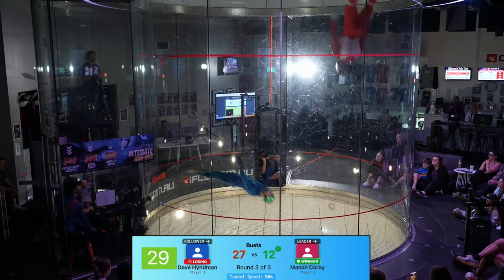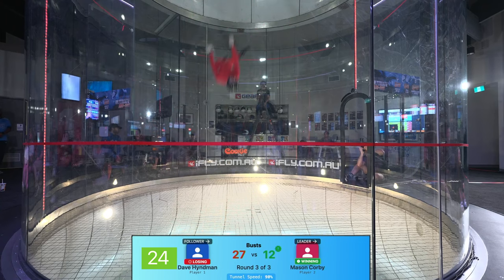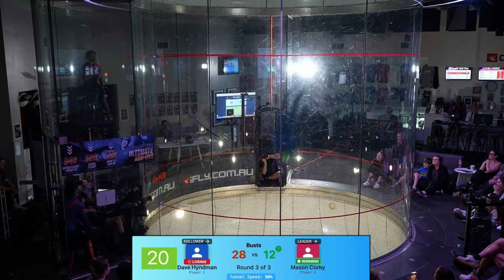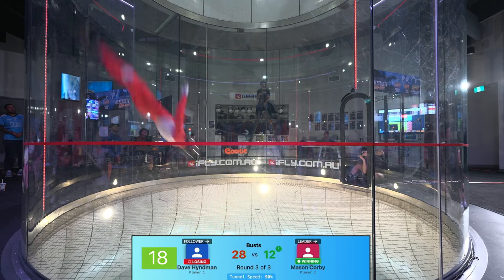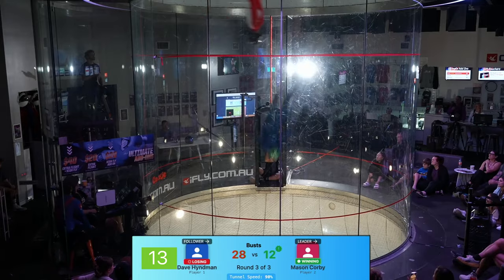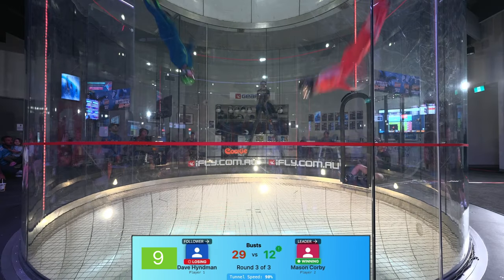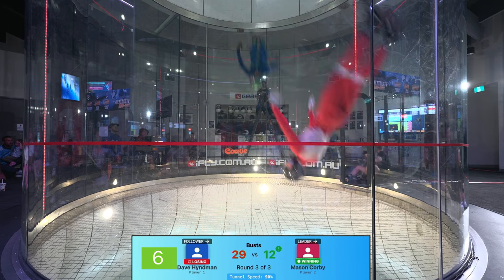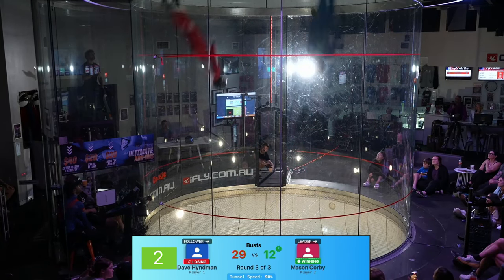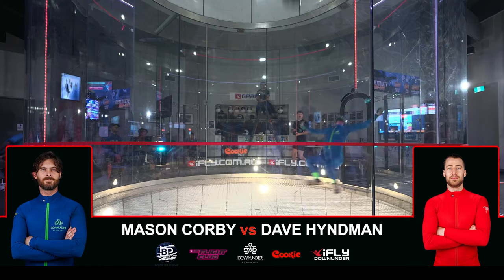And we are under 30 seconds, ladies and gentlemen. This is it. It all comes down to this. Oh, tight. Oh, Dave, he catches it. Just Mason going for it in these last final seconds. Nice anti-breaker there. Haven't seen too many of those in the competition today. 5 seconds to go. What's he going to do? Dave getting under it. And flashing lights, ladies and gentlemen. That is it. Epic stuff.